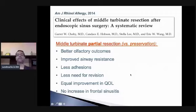Another example for working with the middle turbinate, again, there are so many different scenarios that it's a separate lecture, but partial middle turbinate resection is another option, and it is helpful in certain cases. It actually can help olfaction because it prevents the disease, the reforming polyps, from obstructing the olfactory cleft, but it has to be done in a good fashion. You don't need to be aggressive. It has to be done for selected cases, and partial middle turbinate resection is helpful in such extensive cases.